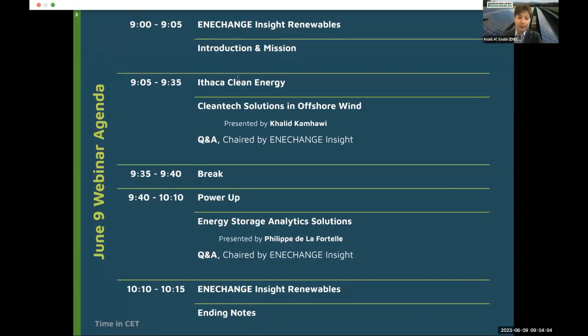Today our agenda is the following. We're going to have first our introduction, which we're doing now. Then Ithaca Clean Energy will join and talk about data analytics for offshore wind, and he has a very interesting presentation about that. Then we're going to have a 5-minute break. Then we're going to be joined by Powerup, which is a very interesting company specialized in energy storage and data analytics.